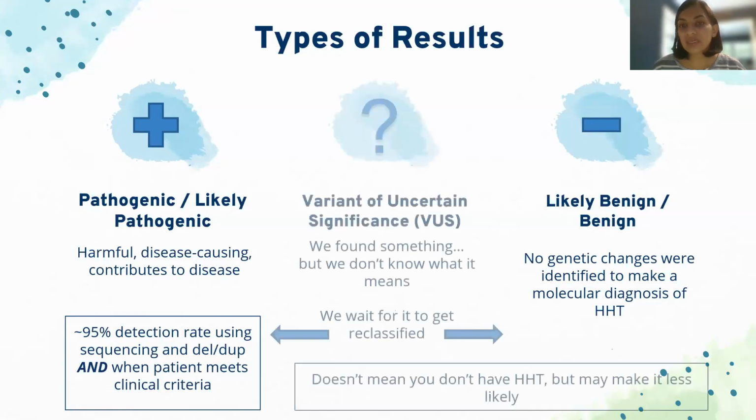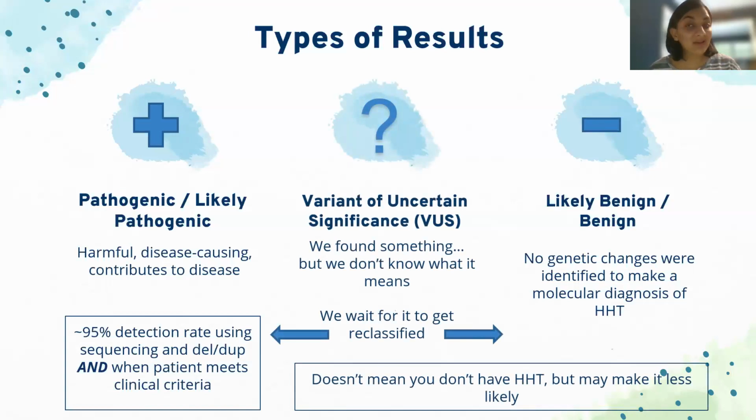And then a tricky result that we can get is a variant of uncertain significance. So that means that we found a genetic change that we cannot say causes HHT, and we cannot say that it doesn't. I like to think of it as a seesaw. If you have positive one way and negative the other way, you'll have uncertain in the middle. A lot of the time uncertain results might be leaning one way or the other, but until that seesaw hits the floor, we can't say it's positive or negative.